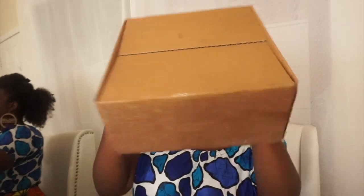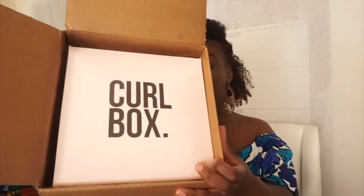Okay, so see my box. Unopened, untouched. It's from Curlbox once again. Like I said, you can do the Curlbox subscription, which is $25 a month, and you get 5 full-size products from different brands. Like I said, this one is not the regular subscription. This was a specialty box, which was $45, I believe, and it was from Kaleidoscope.